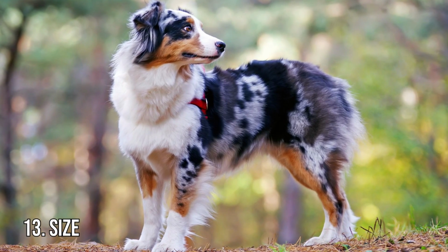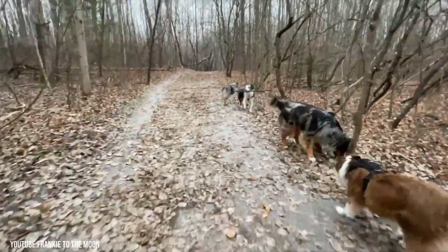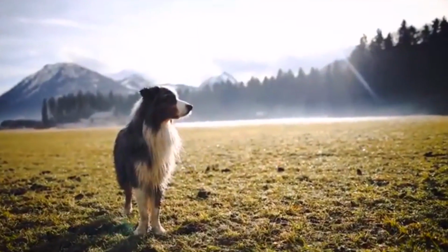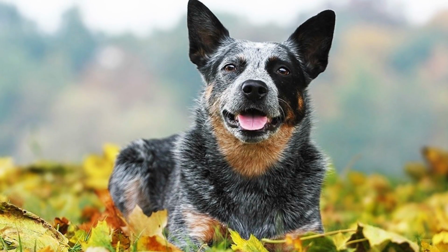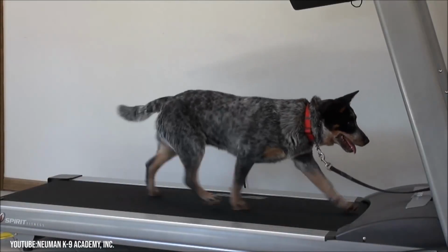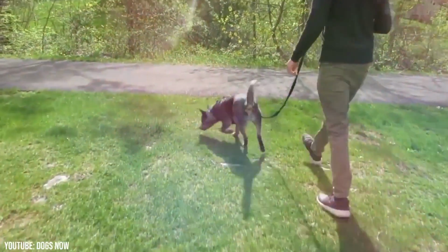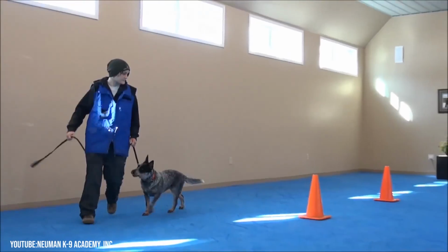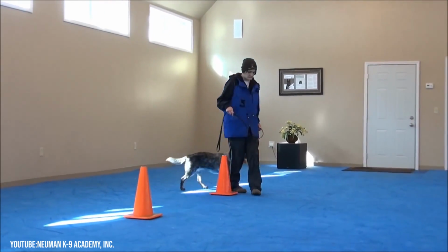Number 13. Size. The Australian Shepherd is bigger than the Cattle Dog, measuring 18 to 23 inches, 45.7 to 58.4 centimeters. Its weight ranges from 40 to 65 pounds, 18.1 to 29.4 kilograms. On the other hand, the Cattle Dog stands between 17 and 20 inches, 43.1 to 50.8 centimeters. It is also lighter in weight, averaging from 35 to 50 pounds, 15.8 to 22.6 kilograms. In some cases, the dog may appear bigger or smaller than the average size depending on his activity and diet.